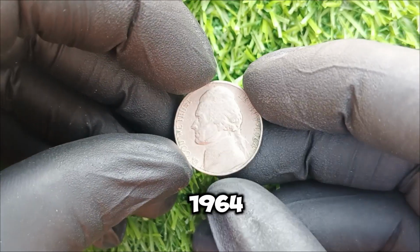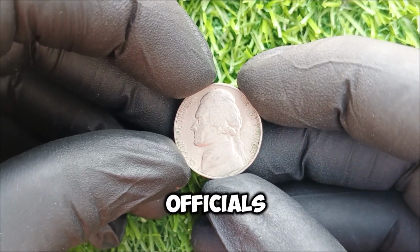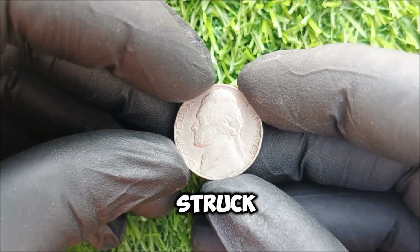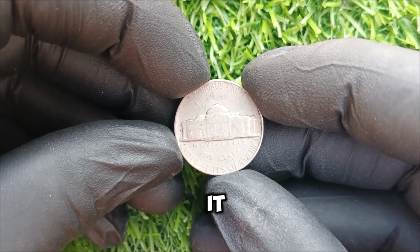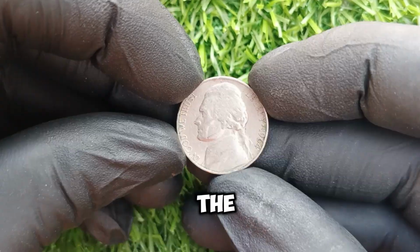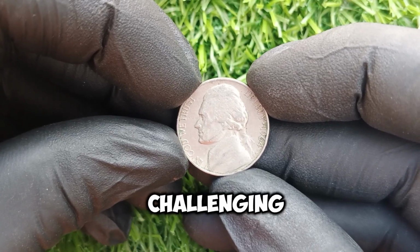The 1964 Jefferson nickel came at a turning point. Mint officials suspended mint marks that year in an attempt to discourage hoarding, meaning coins struck in Philadelphia carried no mark at all. That decision made it harder to distinguish origins, and it left billions of coins blending together. Still, the absence of the mark would one day make the search for unusual survivors both challenging and rewarding.